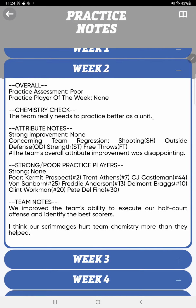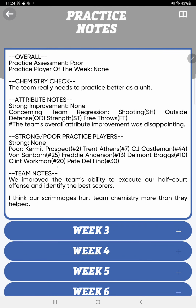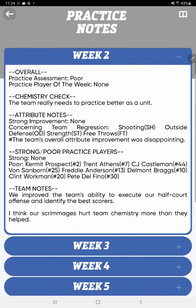We're not practicing well as a unit in terms of our chemistry check. Pulled back on shooting, outside defense, strength, and free throws. Yikes. Yeah, again, look at that. Kermit, Trent, CJ, Vaughn, Freddie, Delmont all regressed. We improved our ability to execute the half-court offense and identify the best scorers. That's good. And then again, scrimmages just weren't great with chemistry.